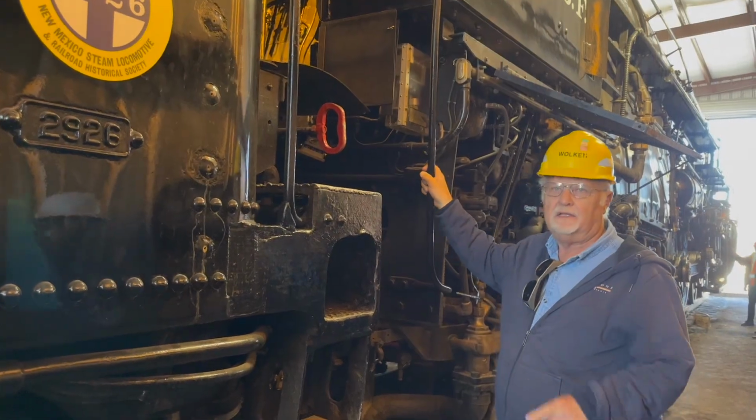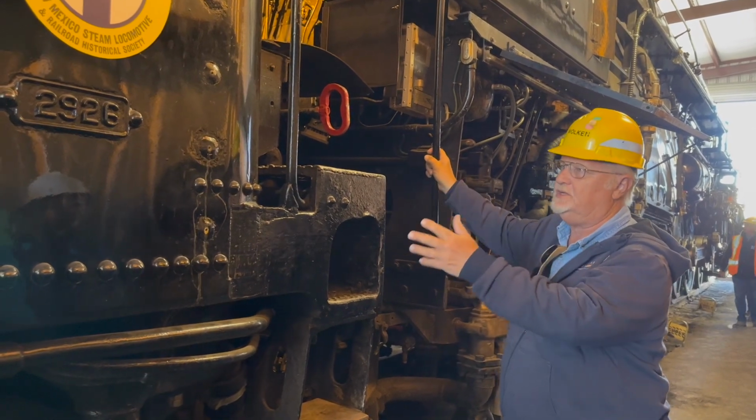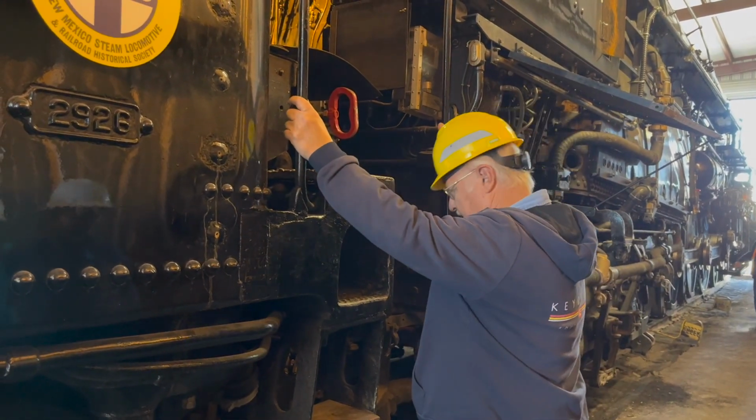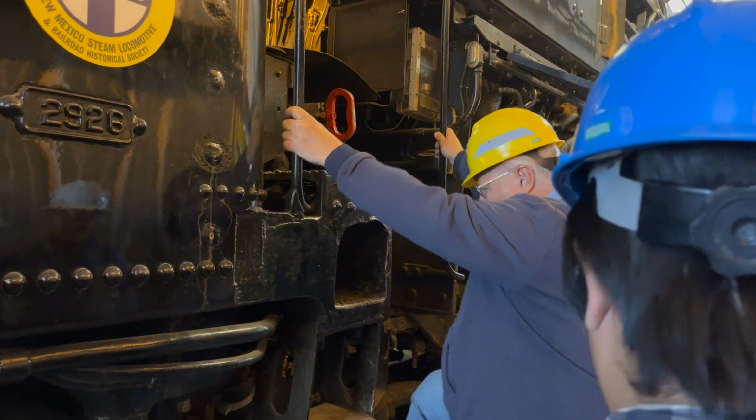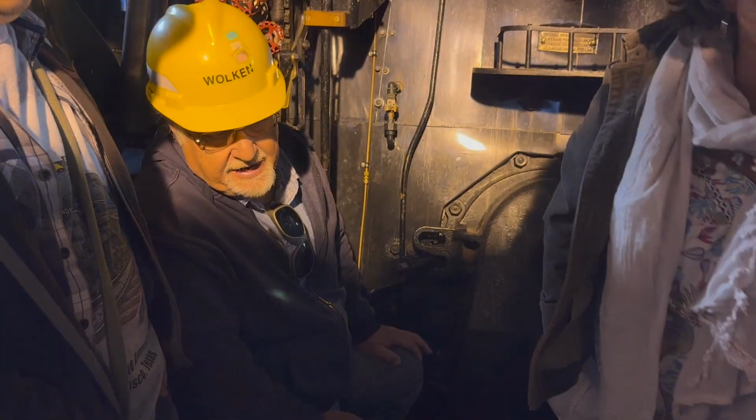All right, it's a little bit tough getting up in here because you kind of climb right up the side of the engine, but there's grab irons here that you can use to pull yourself up. And if I can make it, I know you guys can. You're gonna stay down? Yeah.